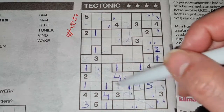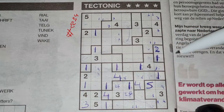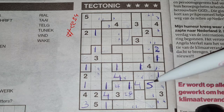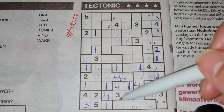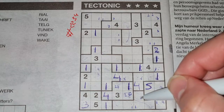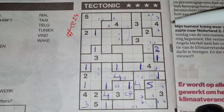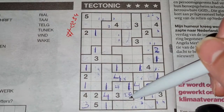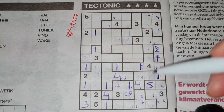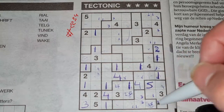Alright, 2 boxes left, the 2 and the 5. Let me mark those 2 boxes. These 2 boxes cannot be a 3. That box cannot be a 3, so the 3 could be here or could be there. So we have a 2 and a 5 here, and I've already told you it's connected with that box. So this should also be 2 or 5.